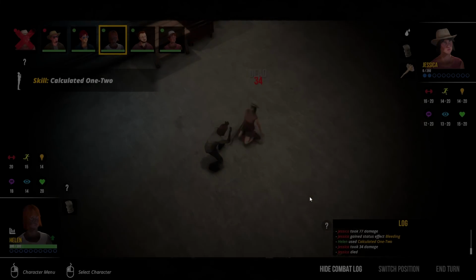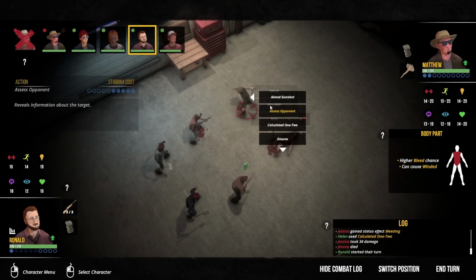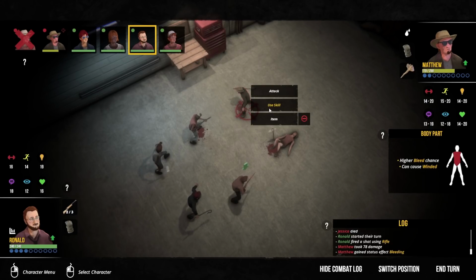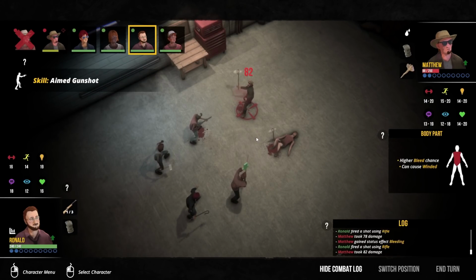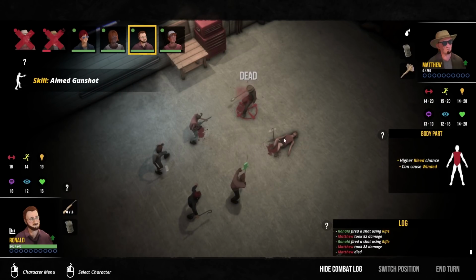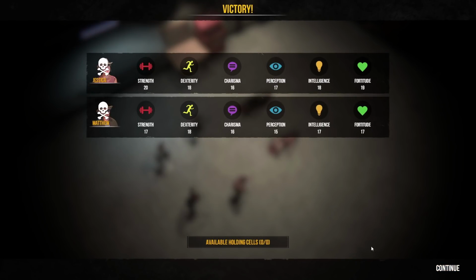Can we use a skill? Oh, yeah, calculated 1-2. That should take them out if you hit. There you go. Punch to death. Okay, and then Ronald, have you got... Yeah, you've got aimed gunshot, so you take a shot. Bleeding, and aimed gunshot. Boom. And the next one. This might possibly, if you're lucky, take them out. And dead. And sorted. Okay, right, continue. Yeah, absolutely. Here we go.